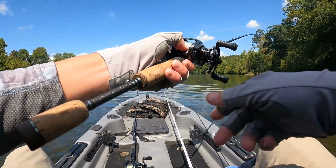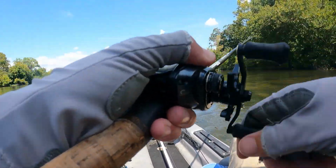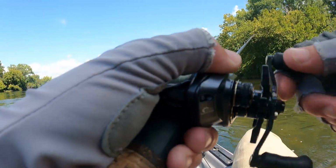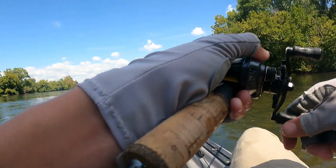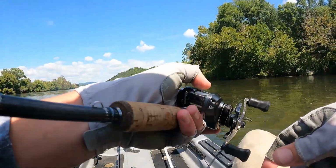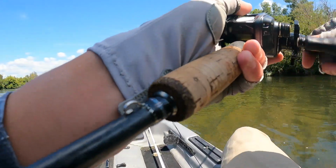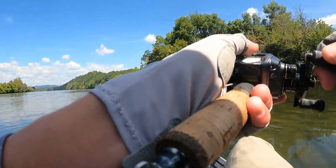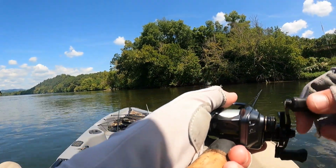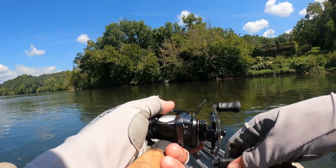Throwing this little rooster tail on a 7-foot 0-power Dobyns BFS rod with a Cast King Kestrel BFS reel, 6-pound braid to 4-pound fluorocarbon. Fire tiger color, I think is what it's called. I don't know. I just liked the way it looked, so I grabbed it. I like watching it. I can see it spin all the way out through there and watch these fish come up and hit it. It's a little shallow right now for the Ned rig.